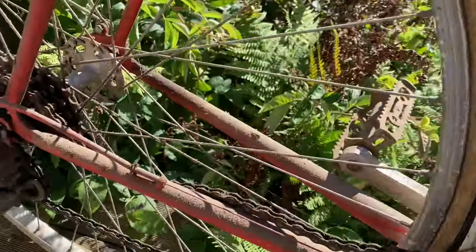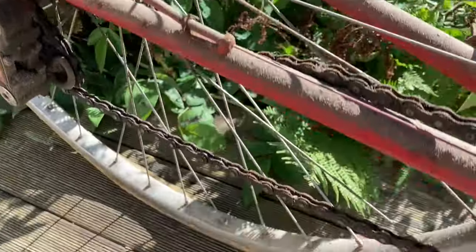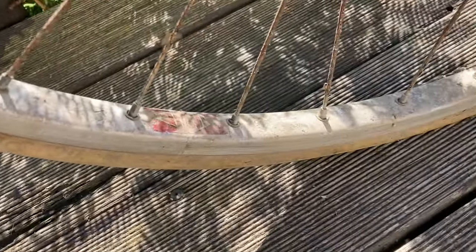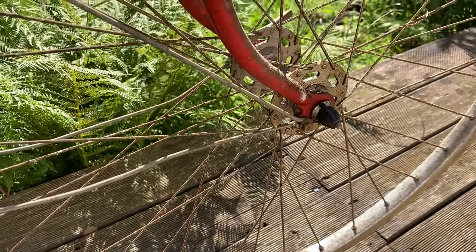We've got Normandy hubs, large flange ones. And actually these are Mavic 27 inch rims. You can see here the old decal there. Spokes are in really bad condition.